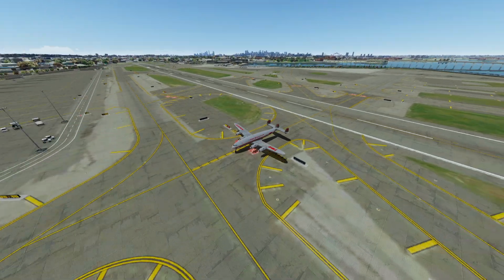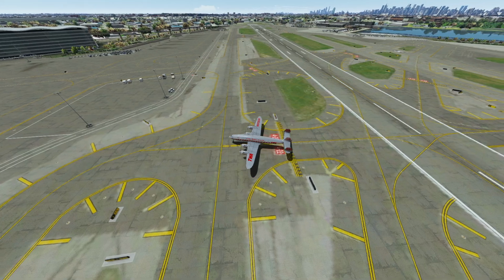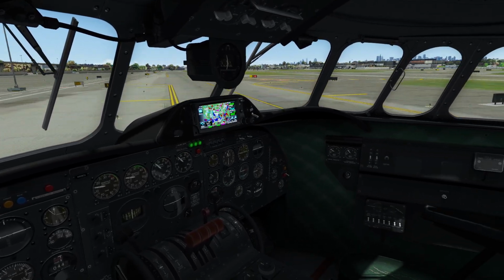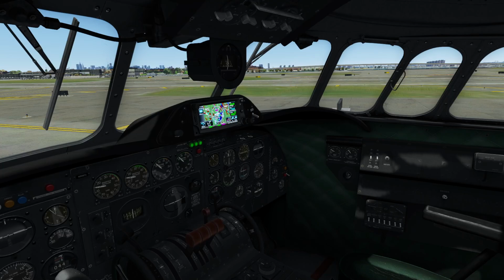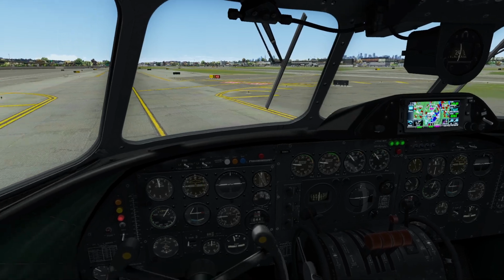Let me see how you would taxi. I guess we can just taxi directly here to the right. Another one would have been going to the left and just parking at one of those stands there. Oh, let's see. Okay, I'll just stop and then we'll watch the replay.